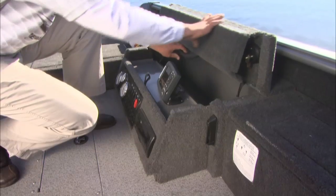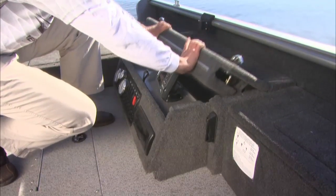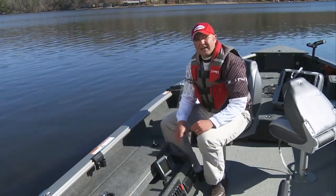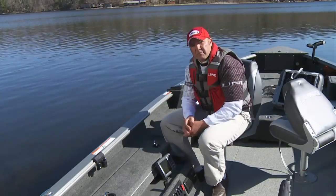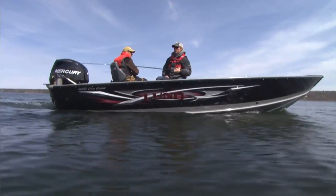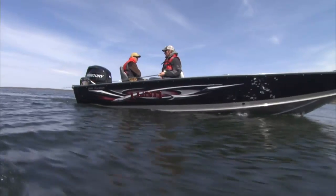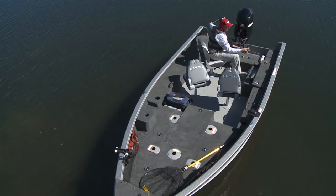I really like my Pro Guide's electric command center, available on all larger Pro Guide models. It keeps my electronics within viewing while I'm fishing or running the boat. In the North Country where I live and guide, there aren't enough hours in the day to catch all of our species of fish. But nevertheless, we try.